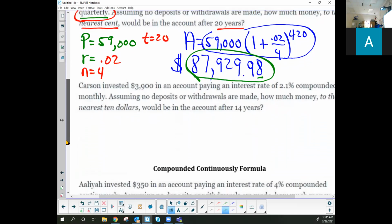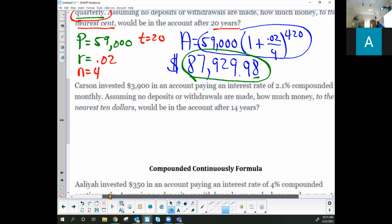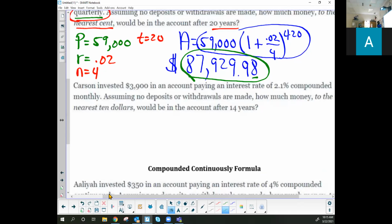So for example, this one here, the same kind of problem. You're investing 3,900 at 2.1%. This one's compounded monthly for 14 years. How do they want you to round it? It changes every time. This one has to be rounded to the nearest $10. Kind of weird, right? So again, the setup would be the same.